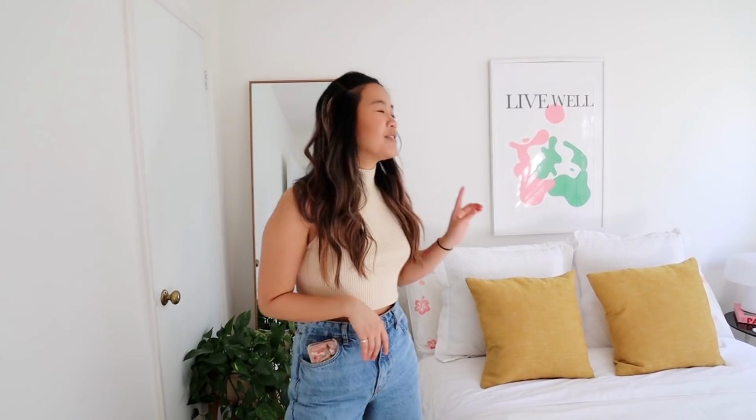And then behind me, another thing that totally reflects natural light is obviously a floor length mirror. If you have a small room, I think it's also really good to have because it makes your room just look way larger.